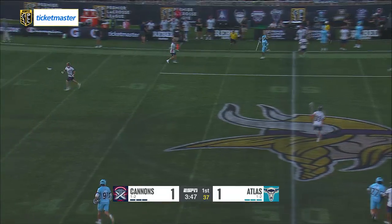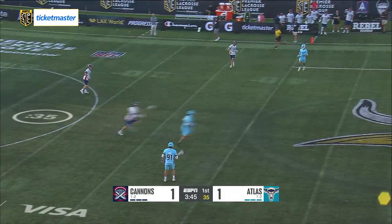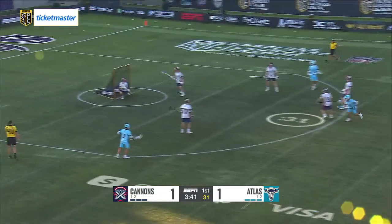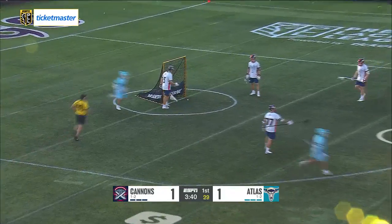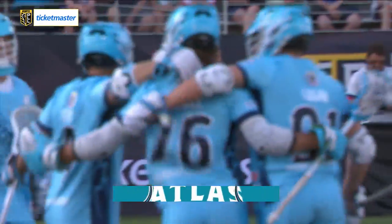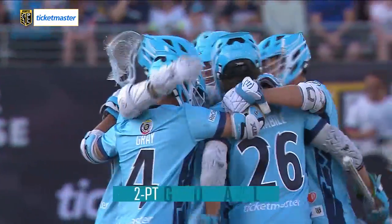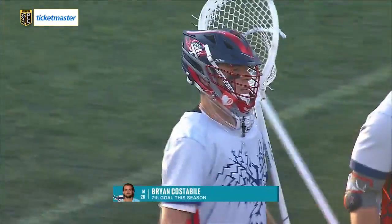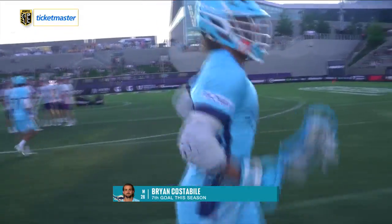The word that Mike Pressler used to describe this week 4 was redemption. Specifically harping on the defensive end. He said, we made some fundamental mistakes, but that's pretty nice on the offensive end. Costabile with a 2-bomb missile, his first 2-pointer of the season. That was faster than some of Joan Duran's pitches at Target Field last night.